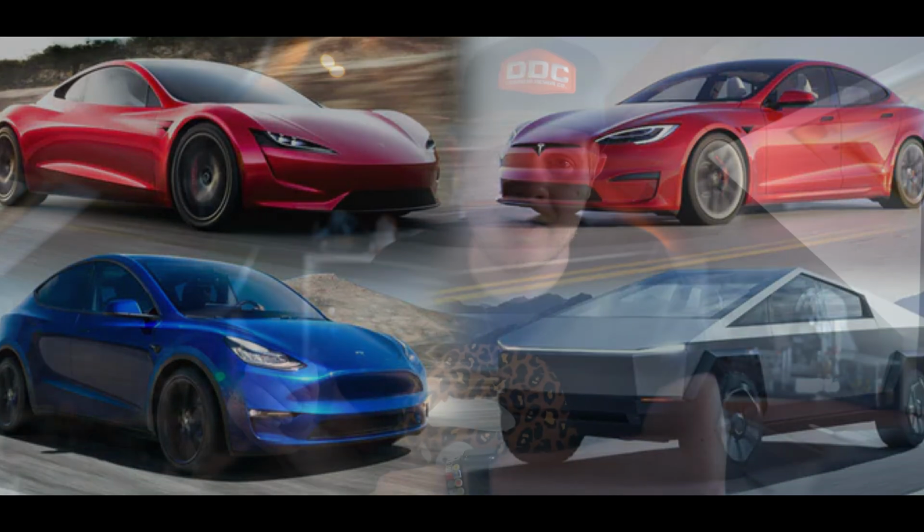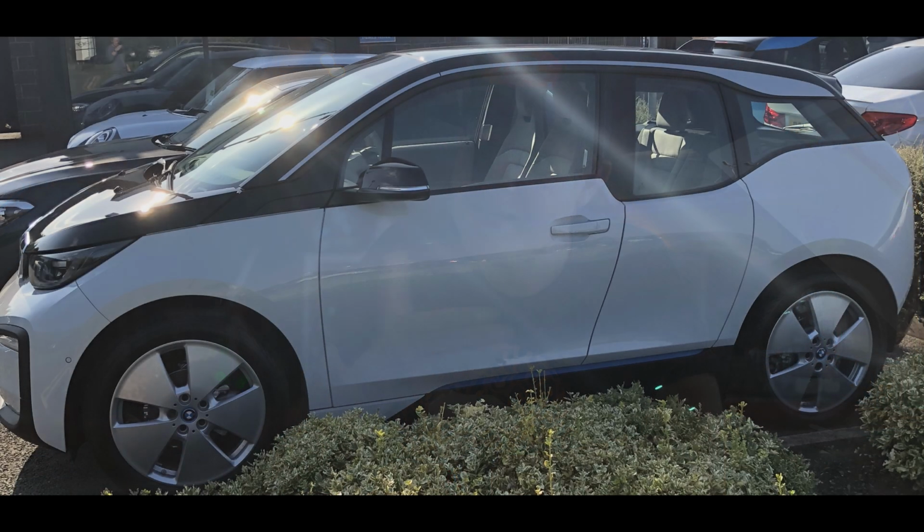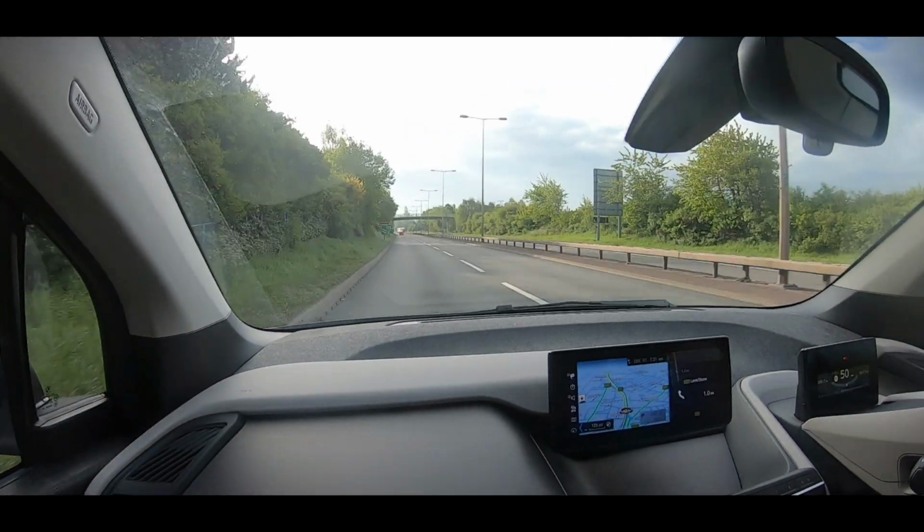I can't afford a car like that for just driving around, especially since I'm a home worker most of the time anyway, even before this stuff. So it was just a bit of an excessive car for me. But yes, we do actually own a BMW i3 in white. You may have seen it in some of the vlogs when we're getting in and out of it.